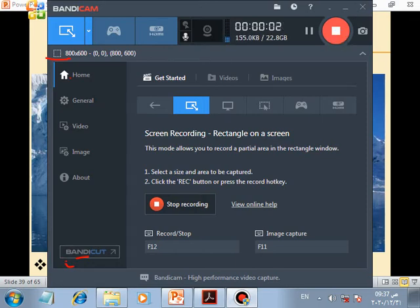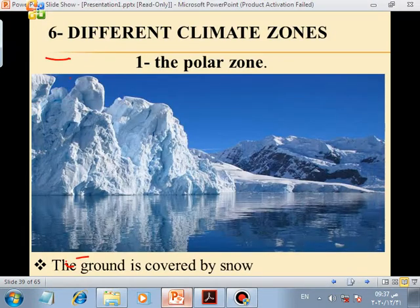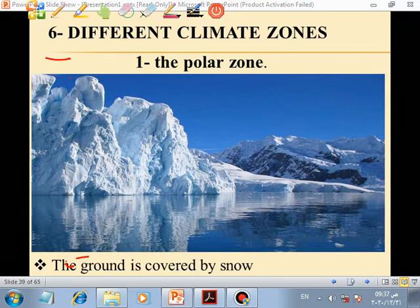Hello our students, Primary 3. Today we will complete our chapter. We will study the climatic zones. We have four climatic zones. We will start with number one, the polar zone. The polar zone is very similar to the polar habitat. Okay?